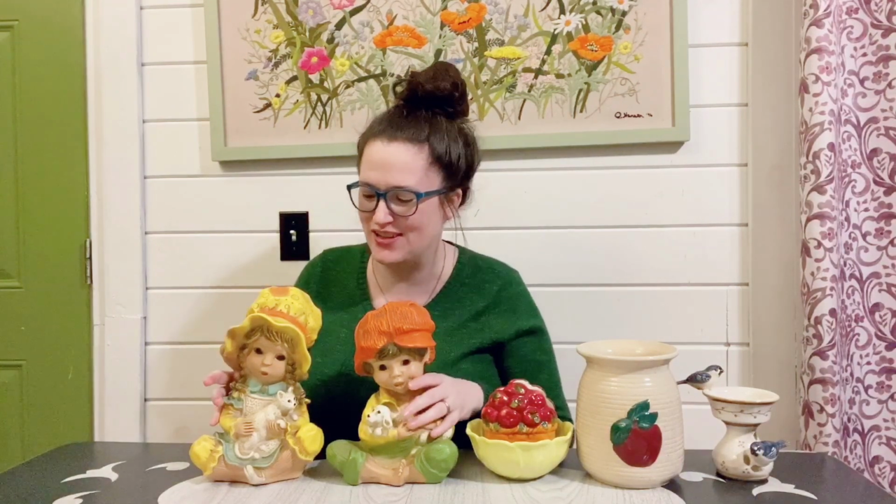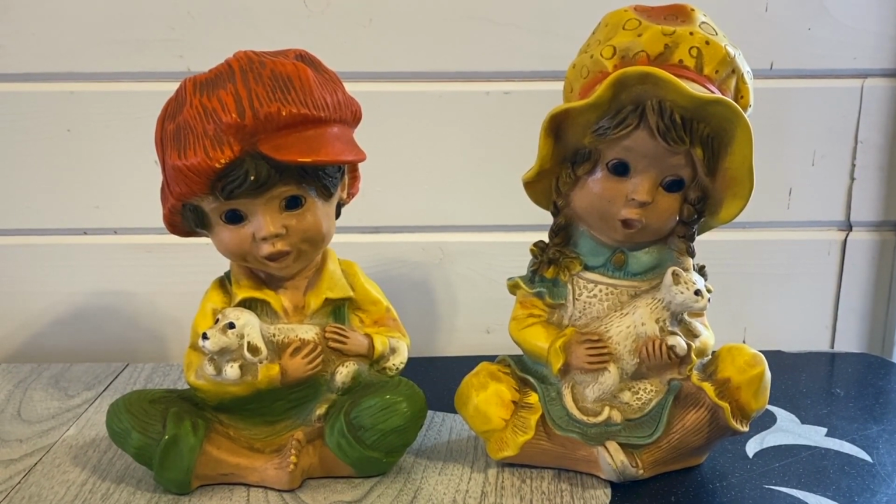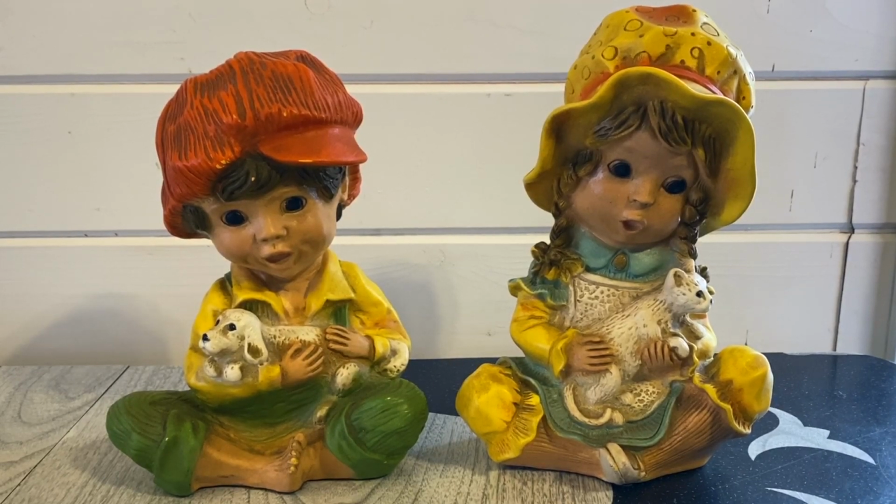I think that is what drew me to them the most, but I'm no stranger to picking up these kind of statues or figurines, right? These were put out by Universal Statuary, and these are from 1974. I think they'll go for about $65 for the set.